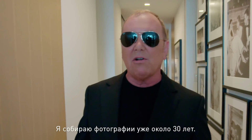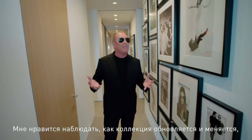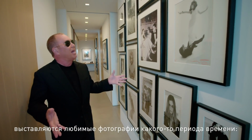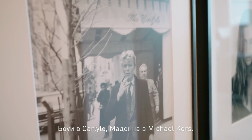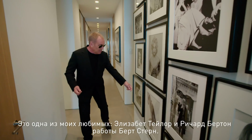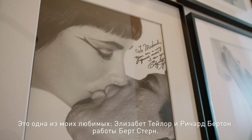I've been collecting photography for over 30 years now, and I like being able to see the collection kind of rotate and change and put up some of our favorite things at any given time, whether it's Bowie at the Carlisle, it's Madonna wearing Michael Kors. This one's one of my favorites. This is a Burt Stern. It's Elizabeth Taylor and Richard Burton.